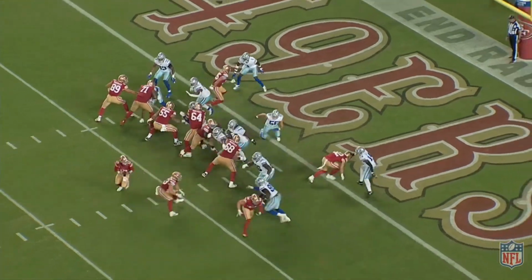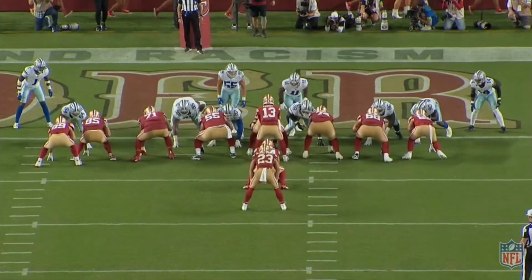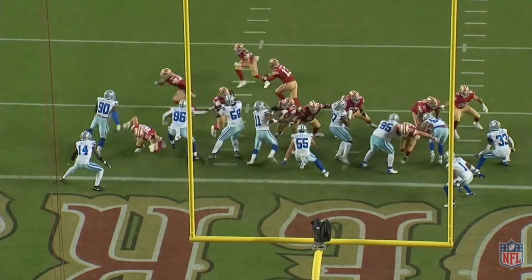San Francisco was really able to run away with this one against the Cowboys on Sunday Night Football, and Purdy was a big reason why. It even allowed Kyle Shanahan to get into the let's get Kyle Juszczyk a touchdown part of the playbook, which is always fun to watch.